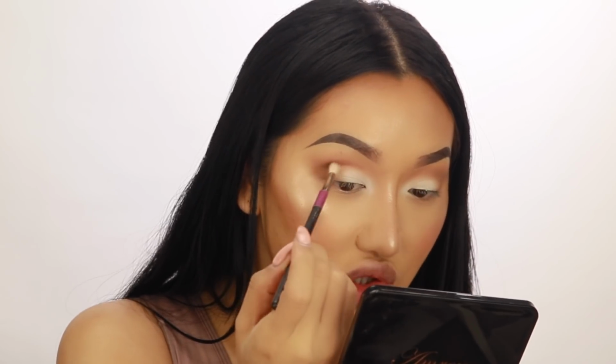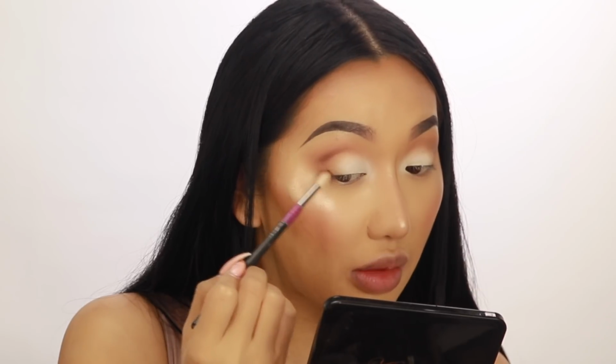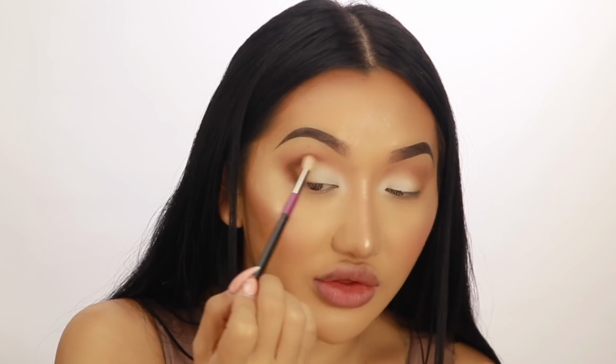I want something a bit softer, so I mainly want it to fade in here and then be really nice and smoky on the outer corners. I'm just going to work on blending this together, and then also I'm going to fade it into a V like this, so it looks very unflattering, I'm pretty sure. You must be thinking, Tweet, what the hell are you doing? Slowly, you just want to get this crease and carve out the shape that you want.